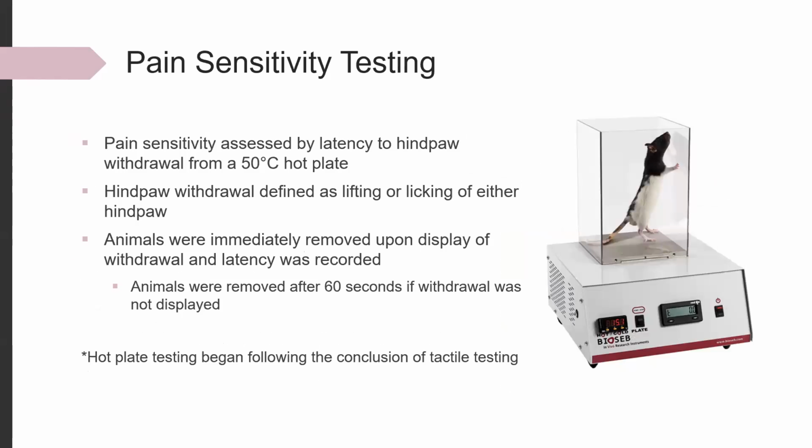Pain sensitivity was assessed by measuring latency to hind paw withdrawal from a hot plate at 50 degrees Celsius. Hind paw withdrawal was defined as stationary lifting or licking of either hind paw, and animals were immediately removed upon display of withdrawal and latency was recorded. To prevent tissue damage, animals were removed from the hot plate after 60 seconds if withdrawal was not displayed, in which case the latency was recorded as 60 seconds. Hot plate testing was conducted following the conclusion of tactile testing on each diet, and there was no overlap between the two tests.